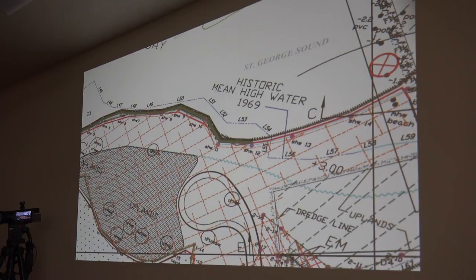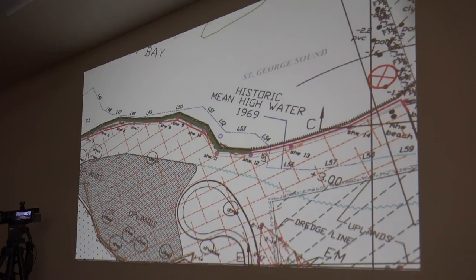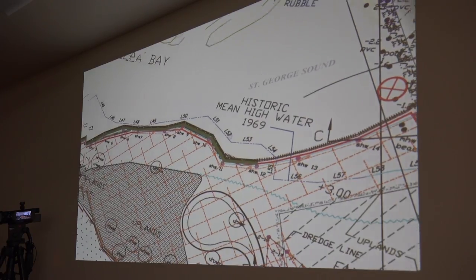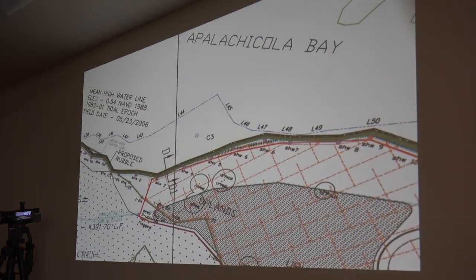Was that thought through back when this was all happening, and is this not another act of nature where the critical habitat zone is eroding, and it's off in the water here by this illustration.